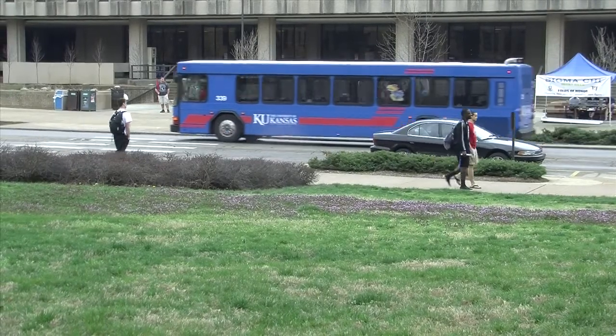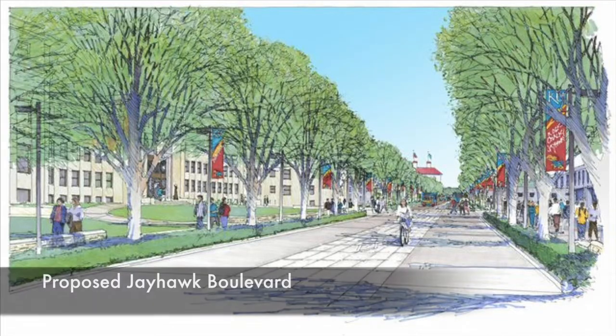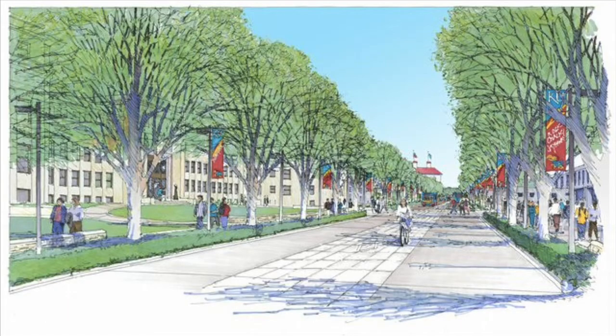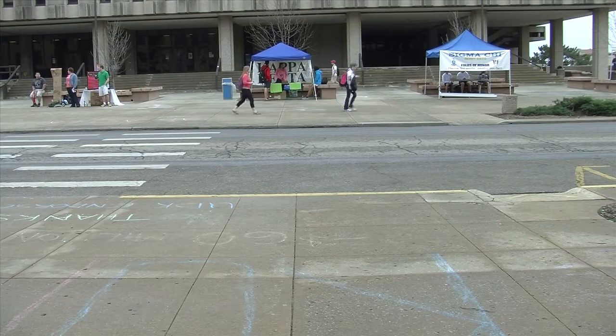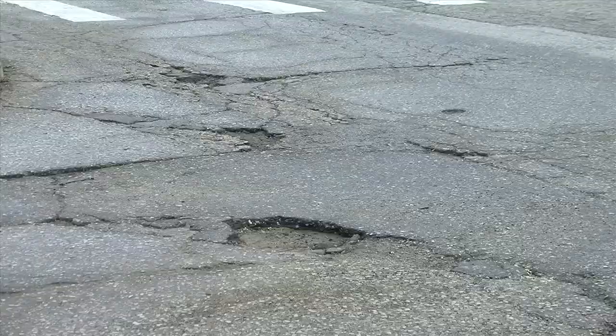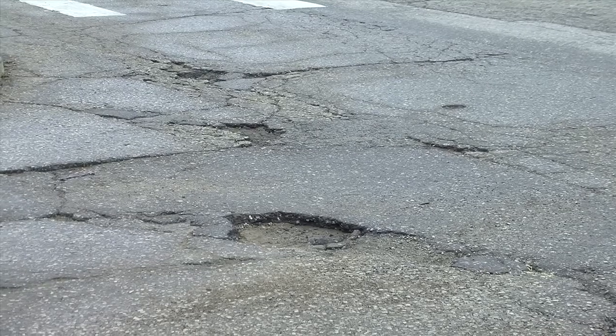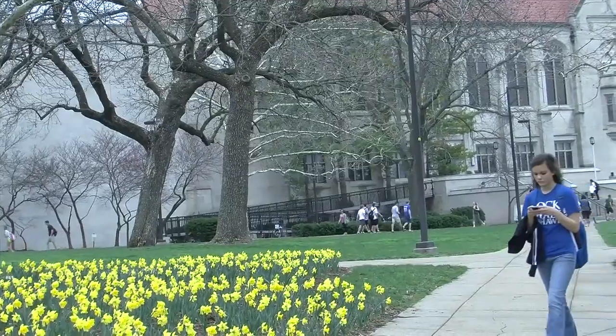Some people may have noticed the new design on Wescoe Beach. This was not originally a part of the renovations, but the rest will help tie it all together. This summer's $2.5 million project will work to improve the portion of Jayhawk Boulevard from the Chi Omega Fountain to Poplar Lane, the street between Snow and Strong Hall. But Jayhawk Boulevard will be closed from Naismith Drive all the way to Sunflower Road. Work will start on May 19th and is scheduled through the first week of August.